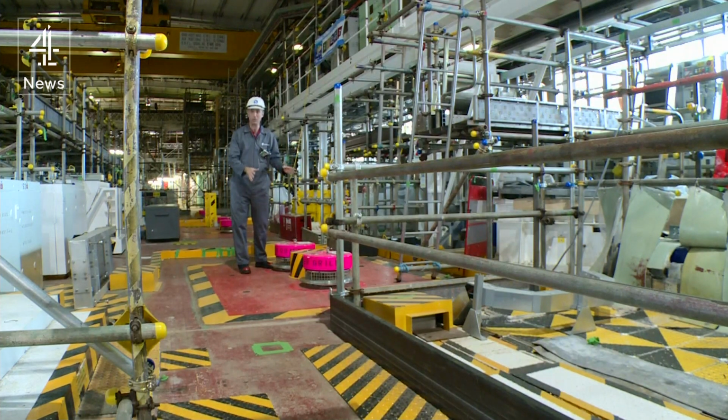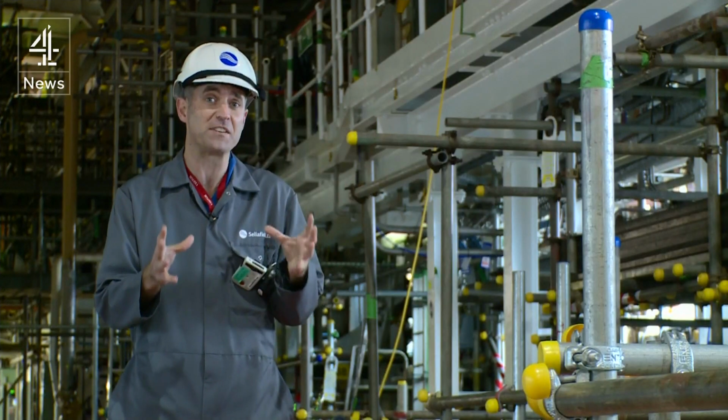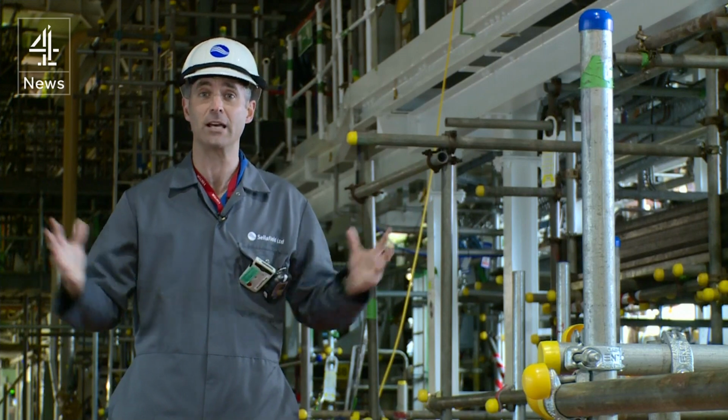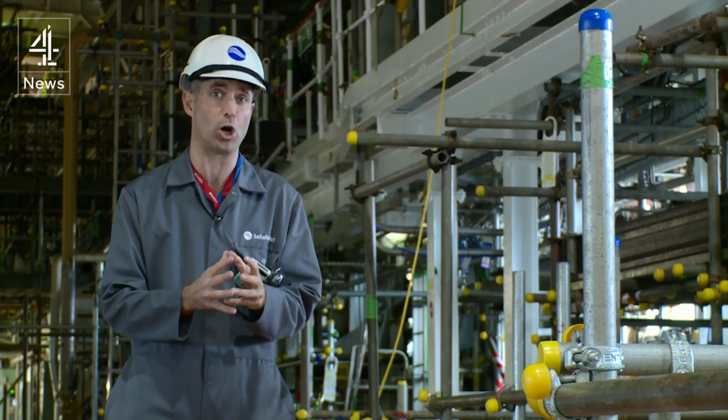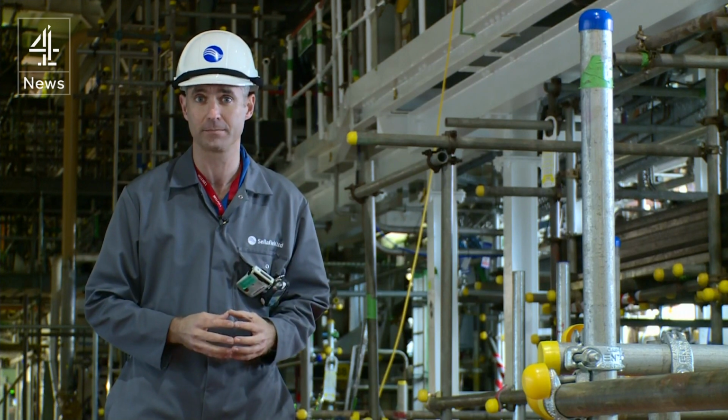There are 22 silos like this in this entire building, housing 8 to 10 times more radioactivity than was released by the Chernobyl disaster. But the problem for Sellafield, and it is a big problem, is that this ageing building can't hold the waste for much longer. It is, in their own words, an intolerable risk.